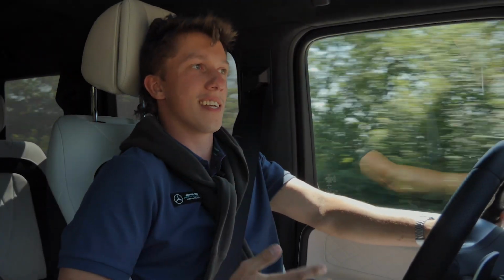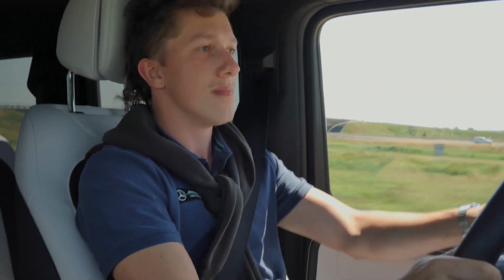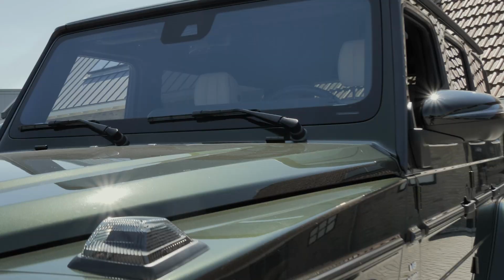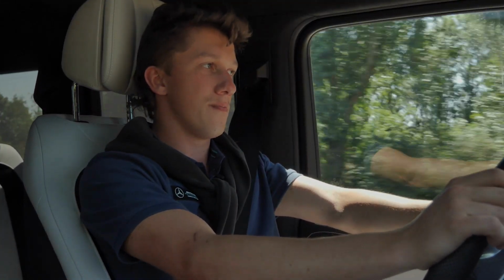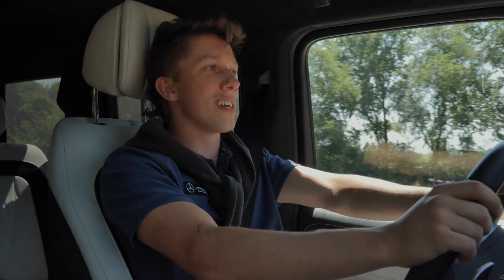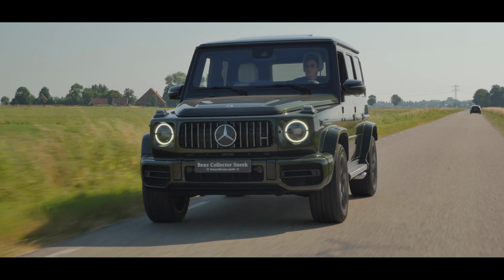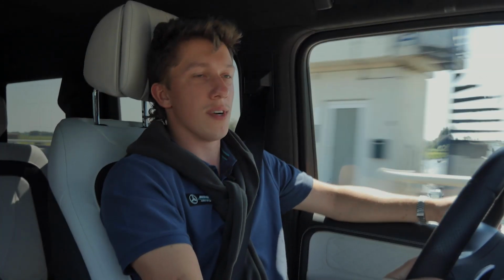And the sound, the side exhaust when you have the windows open, it just is something you can't get enough of. Also the very high view, the huge windscreen in front of you gives you a lot of view, and because this is an SUV you get to look at the people below you. And of course the Burmester sound system provides enough bass, treble, everything from the music you want to hear.